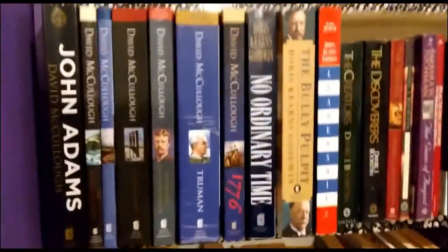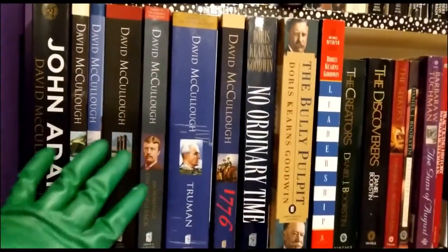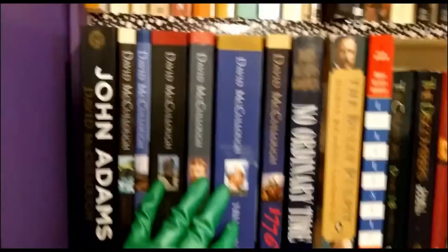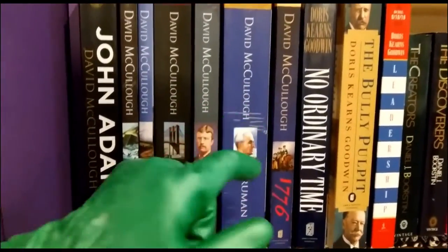Okay, so now we are on the middle of shelf two because we're keeping it history related. Basically, this is my David McCullough collection because I'm going to break his records. He's got two Pulitzers, two National Book Awards. What I call that is rookie numbers. Check back in 50 years.